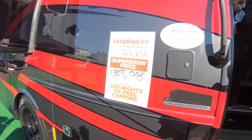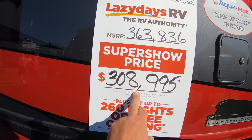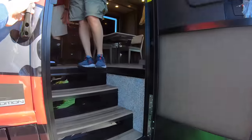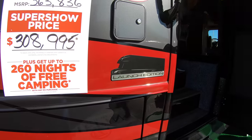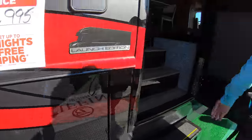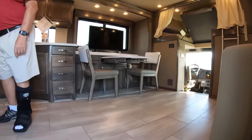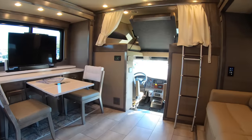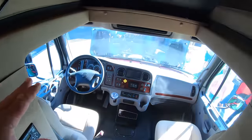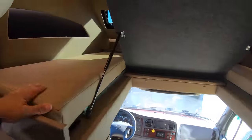Okay, MSRP $363 and change, and today at the show you can have it for just under $309. How about that? Let's step inside the epitome of Super C luxury here. And here we have that Freightliner cockpit, which is not the digital one, it's just a regular Freightliner cockpit.